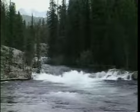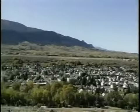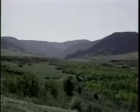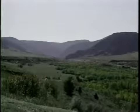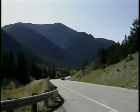We begin at Red Lodge, Montana, an old mining town, and now a small resort community. From Red Lodge, we drive 12 miles up Highway 212, gradually ascending a wide U-shaped valley that extends directly in front of our path, as far as the eye can see.